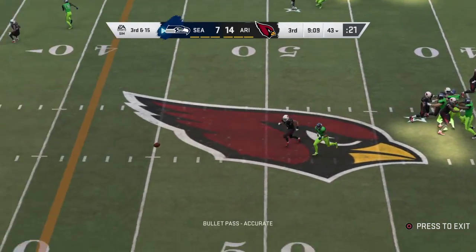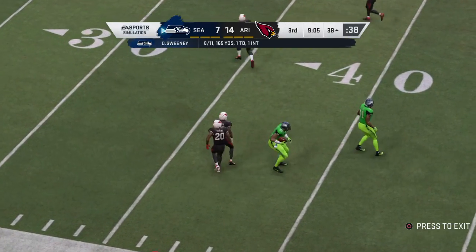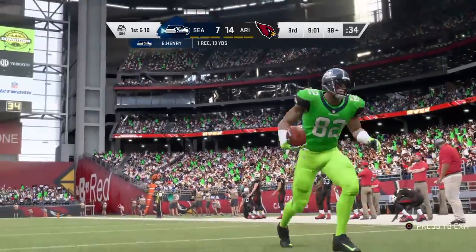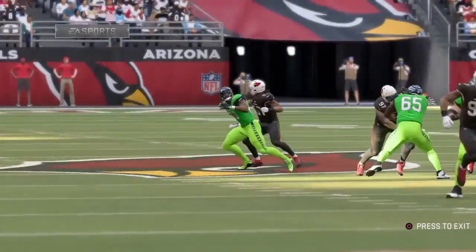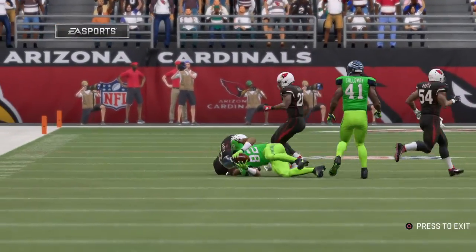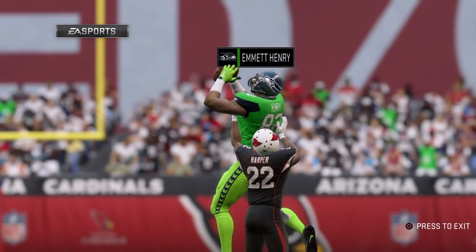3rd and long. Sweeney. Oh, he's able to outmuscle him here as he pulls it in. Let's go, baby. And they're going to have another first down as the tackle's made here at the Cardinals' 38-yard line. The catch, deservedly so, is going to get a lot of credit, but even more so because there's a defender there ready to make a play. Yeah, just flat out muscled on that one.